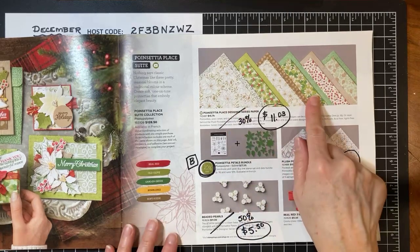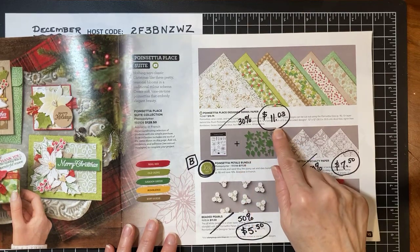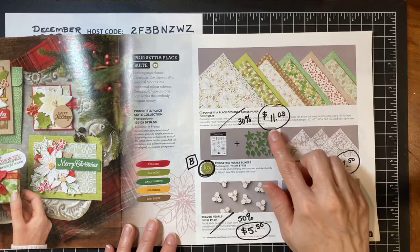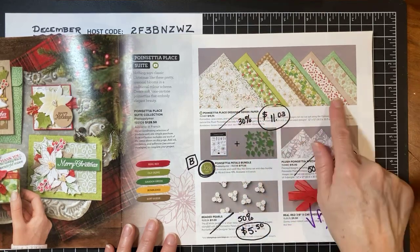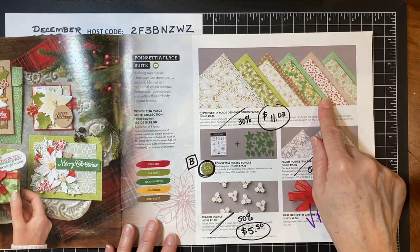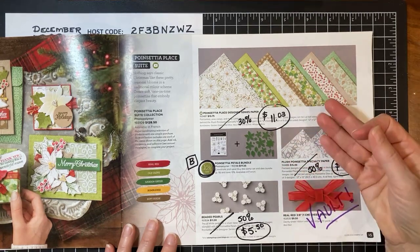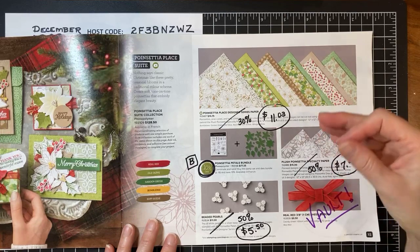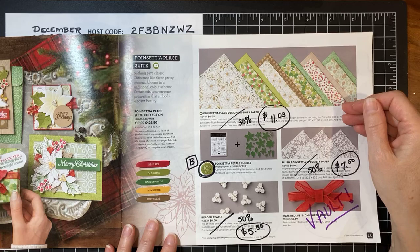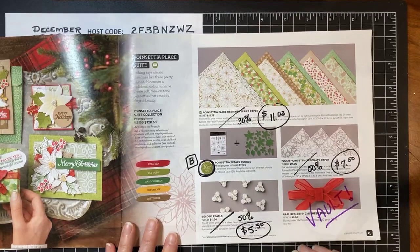The lovely Poinsettia Place designer paper is going to be 30% off, so that comes to $11.03 for the sale. Again, the sale starts December 8th. Many of us have noticed that not only does the Poinsettia Place designer paper work really well for Christmas, but it also works so nicely with more woodsy kind of cards. Kind of the cottage and in the woods works really well with the Merry Moose punch. Could be used for guy cards. So it's a very flexible paper that way.